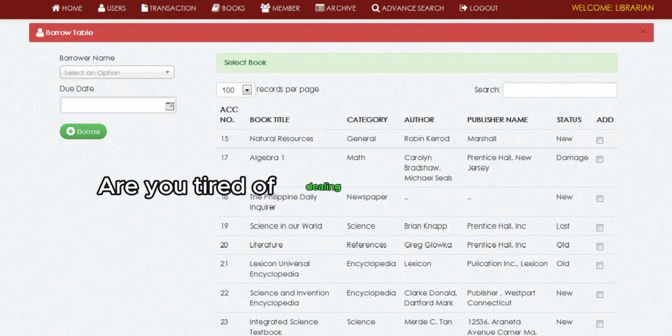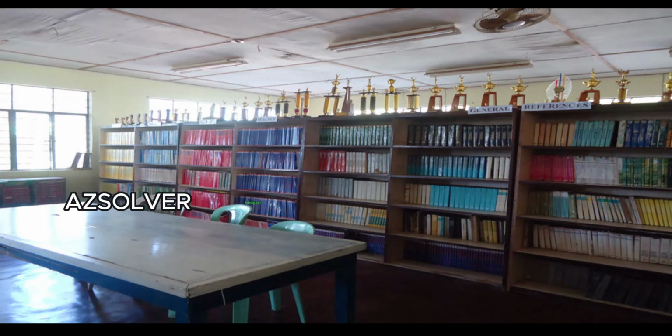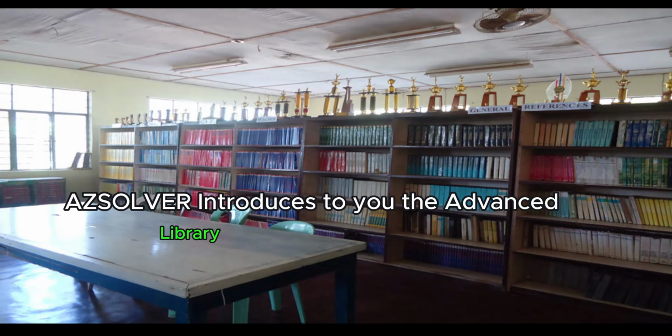Are you tired of dealing with cluttered bookshelves and a lack of organization in your library? Azsolver introduces to you the Advanced Library Management System.